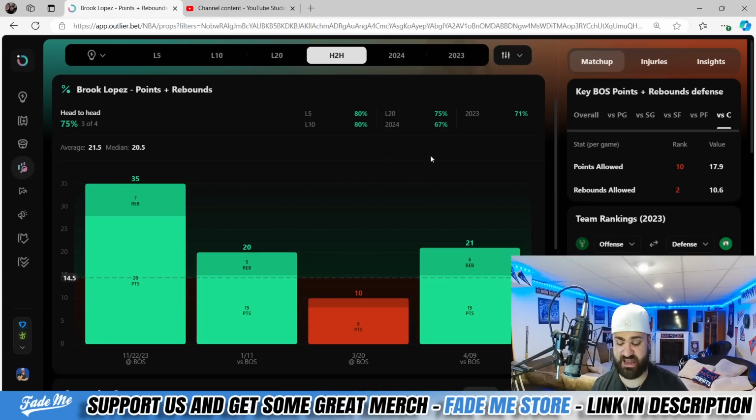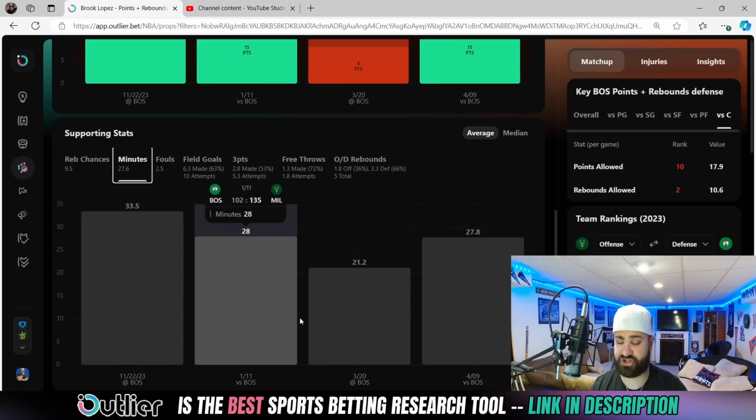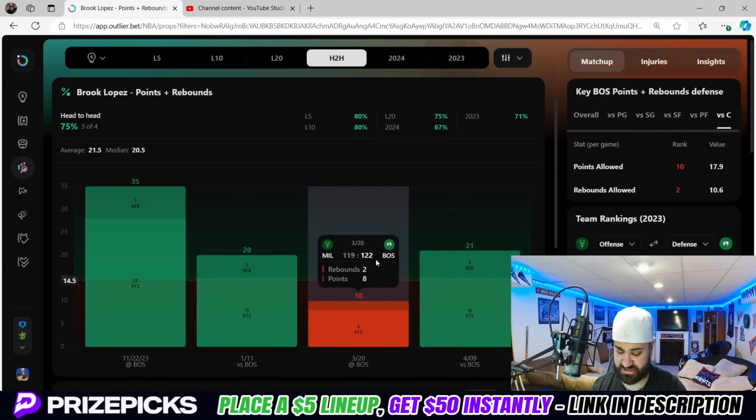He has cashed the over with an average of 21.5 points plus rebounds per game. The only time he didn't cash that versus Boston was back on March 20th of last season. He only played 21 minutes in that game versus the Celtics. So you see there, that's probably the reason why that total was cashed pretty low.